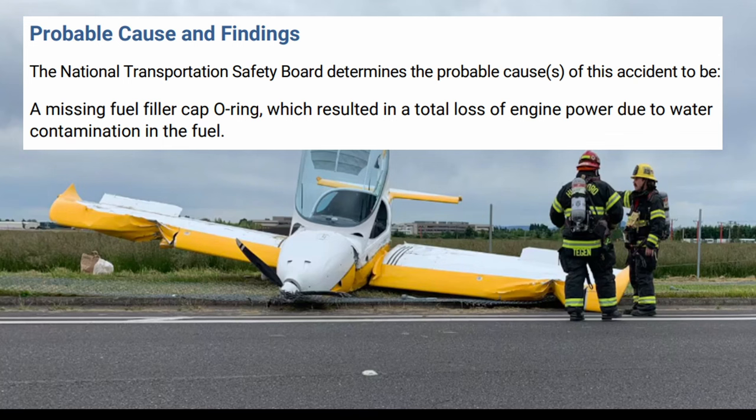So the probable cause on this one is a missing fuel filler cap O-ring, which resulted in a total loss of engine power due to water contamination in the fuel.